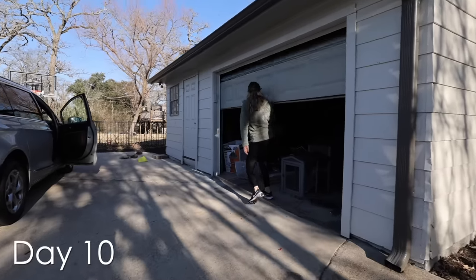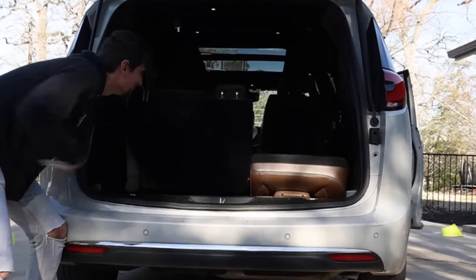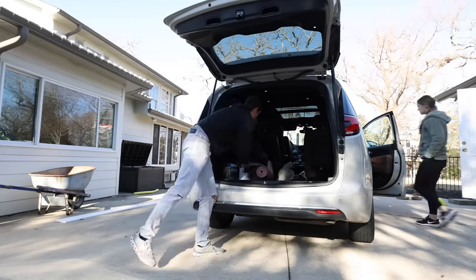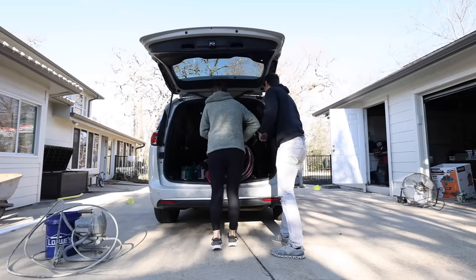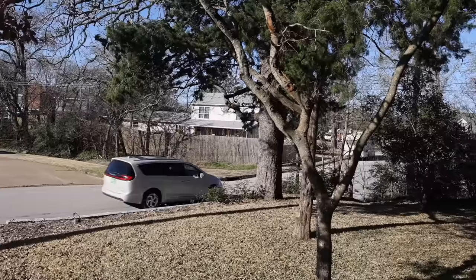We started off paint day by loading up all of our supplies. This is incredible. Oh. This is Dean reporting to you live. We're getting ready for paint day number one. This should be a very exciting day and a very messy day, but let's get started, shall we? After everything was loaded up, we were ready to drive to our friend's house and get to painting.